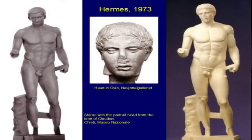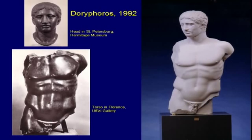Polykletian male head in Oslo, thus giving a possible idea of how the otherwise less known Hermes of Polykleitos could have looked. The combination of a basalt torso in Florence, belonging to a replica of the famous Doryphoros, with the corresponding head from the same stone material exhibited in St. Petersburg Hermitage, and because of the unusual stone material, the affiliation of these elements is nearly without doubt.